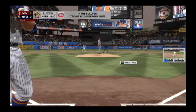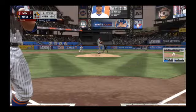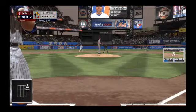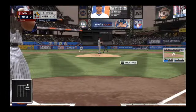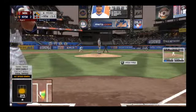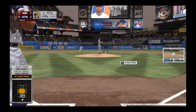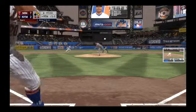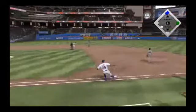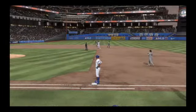Up next will be the power bat of Peter Alonso. First pitch of the at-bat on its way. Just a bit high with the fastball, but didn't get the call. Line toward right center, and that's in there. Base hit. The runner scores from second, and they inch a little bit closer.